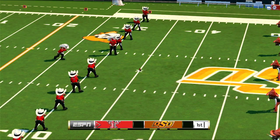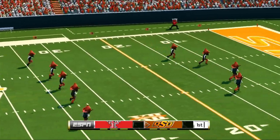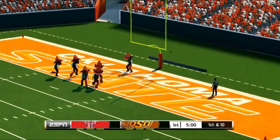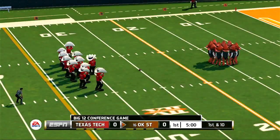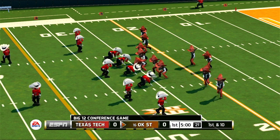Texas Tech has lined up for the kickoff, and we're ready to get this one underway. He kicks it off, and he got all of that one. And it sails out of the end zone for a touchback. So here comes the offense taking the field for the first time today.